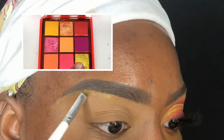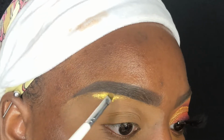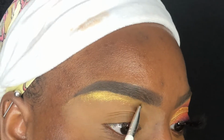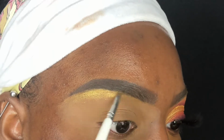For this look, I'm using the Huda Beauty Neon Orange Obsessions eyeshadow palette, and I'm going in with this yellow shimmer in the bottom row, and I'm applying it with my e.l.f. concealer brush, and this is going to act as my brow bone highlight. I'm patting this shade and using swiping motions to build this color up.